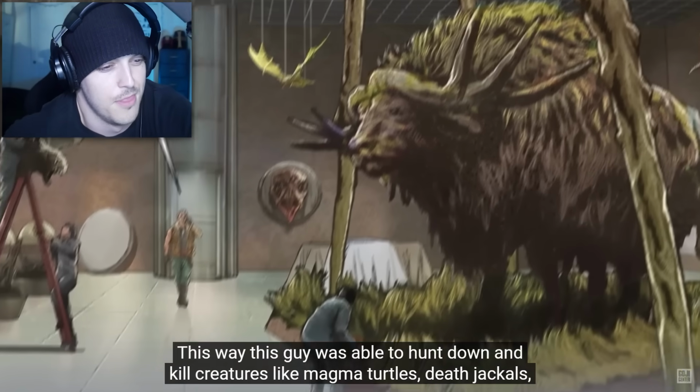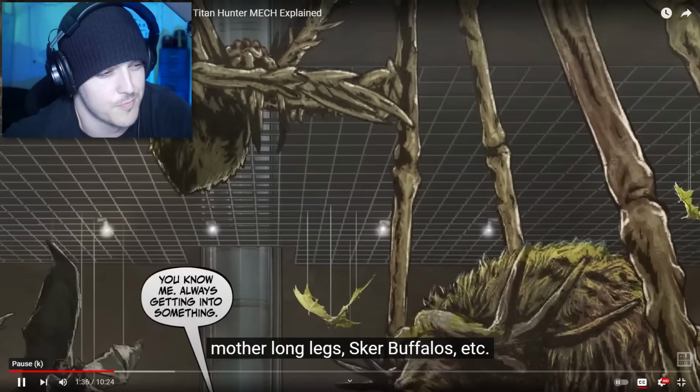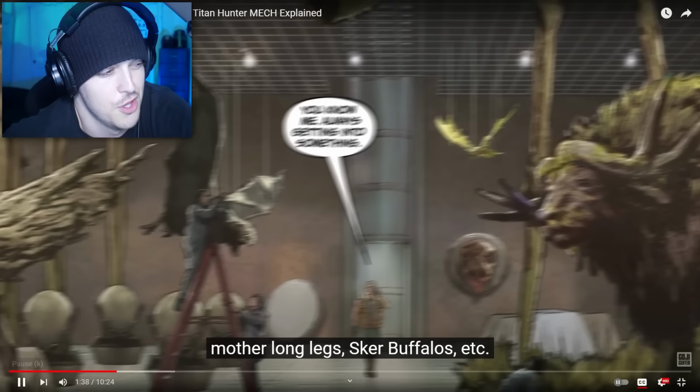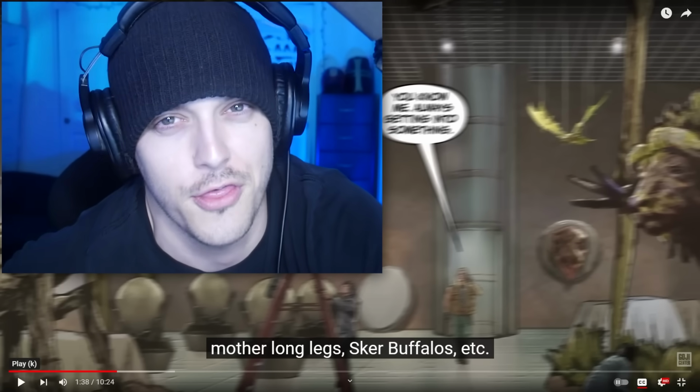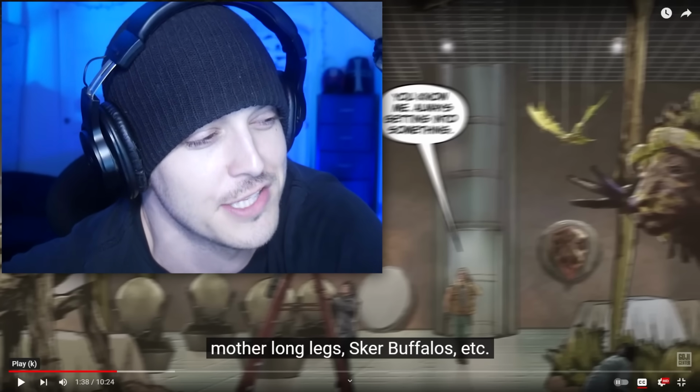This way, this guy was able to hunt down and kill creatures like magma turtles, death jackals, mother longlegs, scar buffaloes, etc. This was everyone's worst fear with the Skull Island thing leaking out to the public, people wanting to hunt them and collect their bodies, and it was happening.